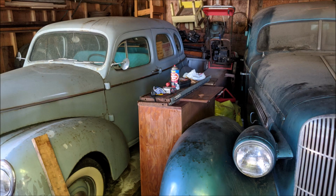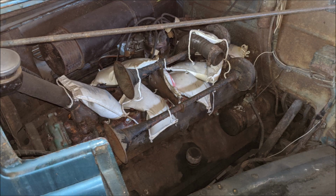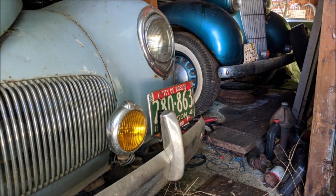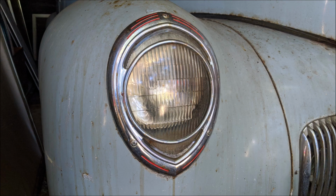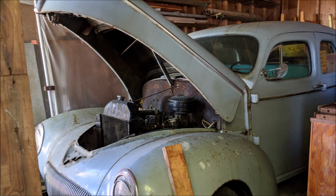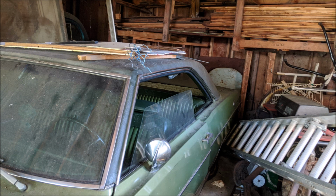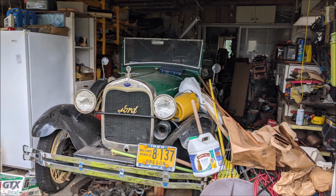Here's the Willys and the Olds buried and stuff. There's the 1935 Oldsmobile. And here's the 1941 Willys. You can see they're in pretty good shape, but the garage was starting to leak a little bit and probably didn't have too many more years left of dry storage. Here's the 73 Scamp. A little dusty, but it actually cleaned up really well. The Model A was really buried in the garage.